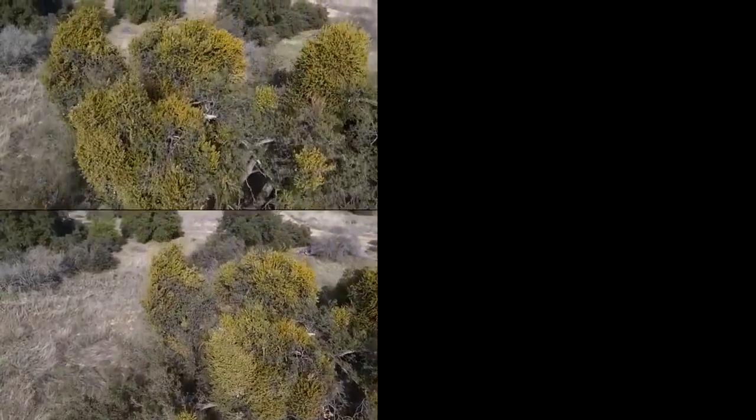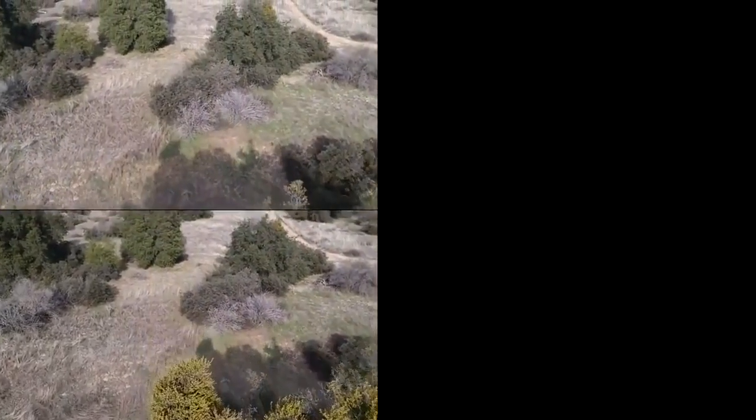Another great example of this right here. Bottom shot is without any stabilization on. Top is with stabilization on. The difference is huge. You do lose some video quality, but it's definitely worth it.